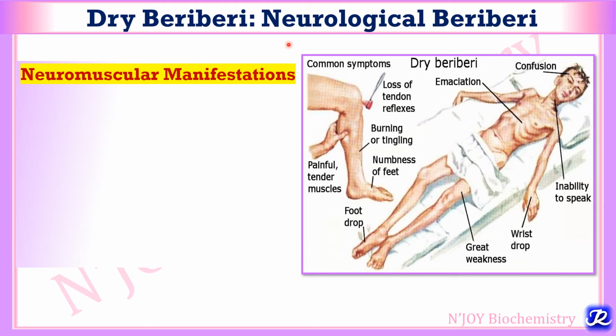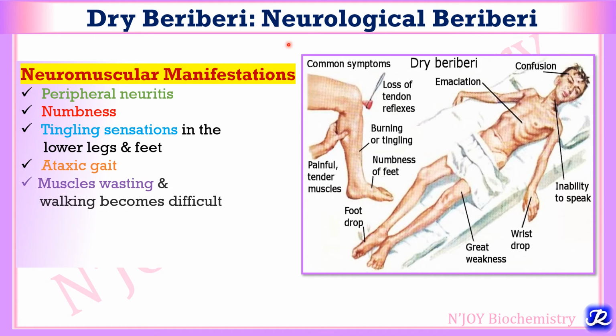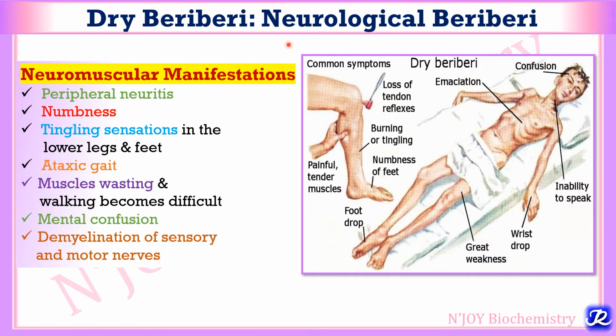The neurological manifestations will include peripheral neuritis. There is numbness, tingling sensation in the lower legs and feet. The gait becomes ataxic. There is muscle wasting and walking becomes difficult, so the person will be unable to walk properly. There will be mental confusion and demyelination of sensory and motor nerves. So dry beriberi is associated with the neurological manifestations, and that's why it is called neurological beriberi.